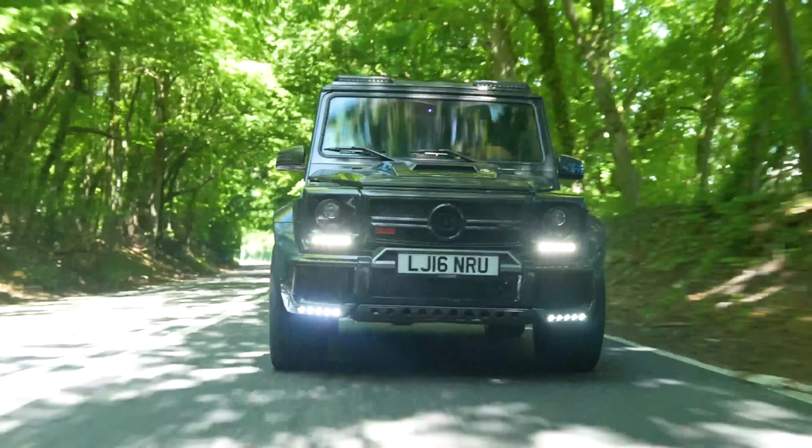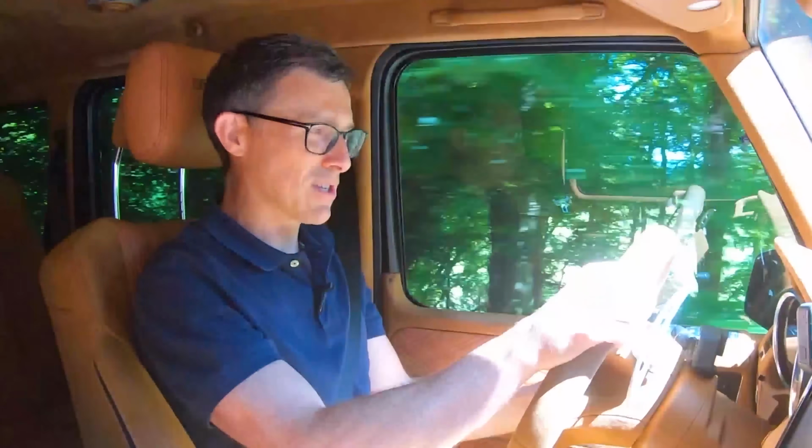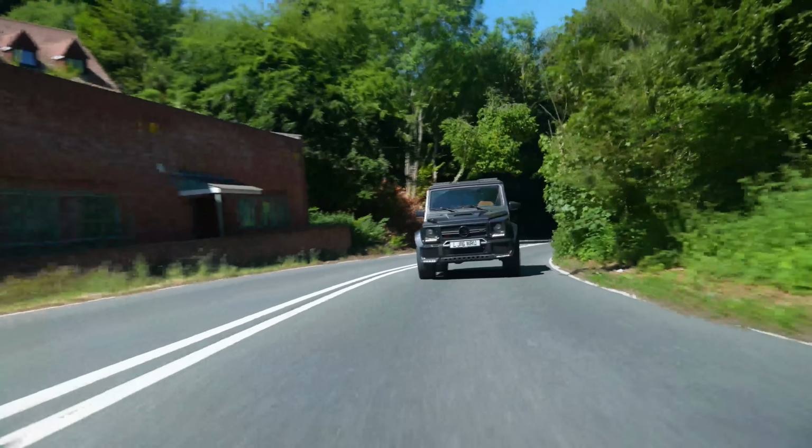Right, here comes a tight corner. Oh, yeah, slow. I'm going to do exactly what it says on the road. I'm going to slow down. Corners are not this car's friend. Here we go, the road's a bit wider here. I just love the noises. The noises are so good, and there's so much torque.